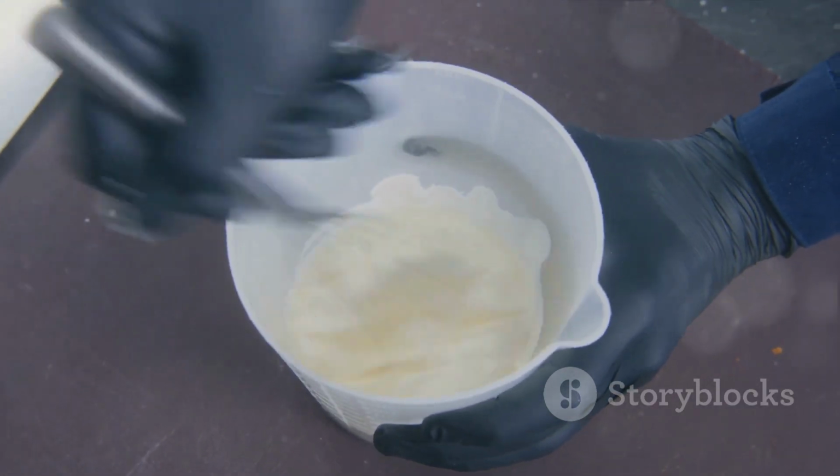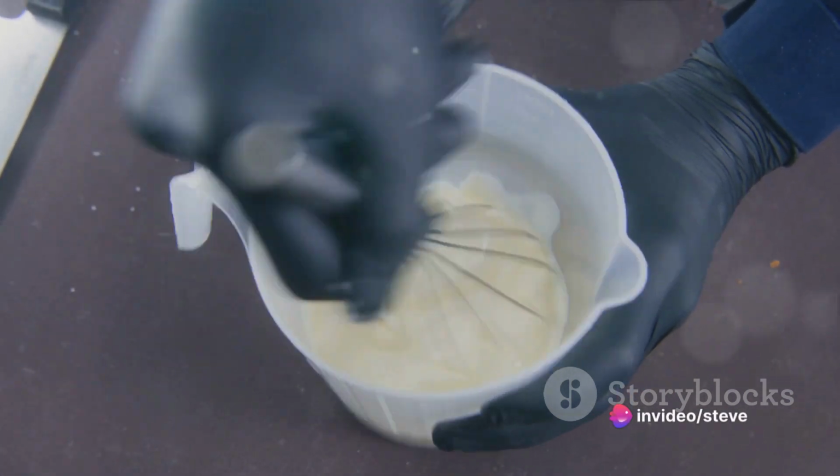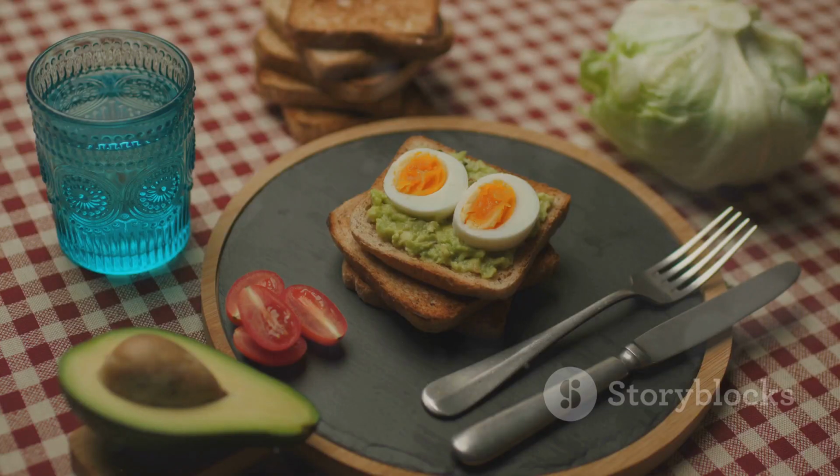As the eggs start to set around the edges, gently stir them from the outside in. This technique helps distribute the heat evenly, cooking your eggs to perfection. When your eggs are mostly set but still slightly runny, it's time to add the cheese if you're using it.